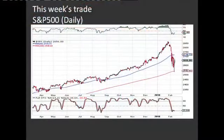Yeah. Okay, so let's talk about this week's trade, which is essentially an option on the S&P 500. Yeah, it's not an option. It's just a long trade. A long trade, should I say. So we're looking here at the S&P 500 daily chart. This goes back over the last year or so.